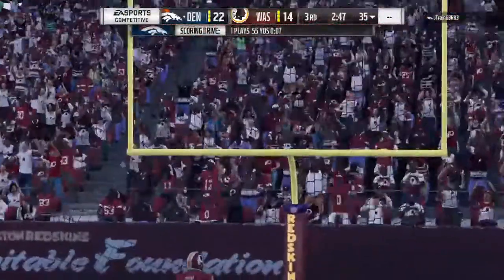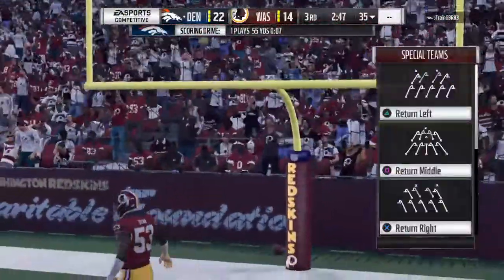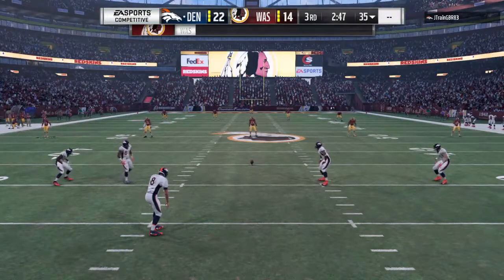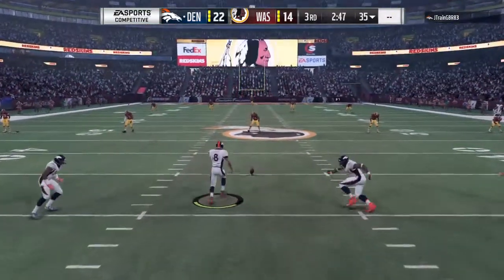And he atones for his miss the first time around as this one is up and good to extend their lead. Now McManus on to kick this one off.